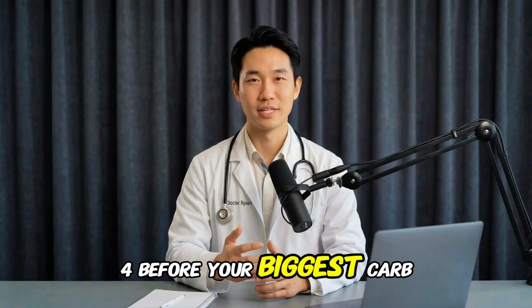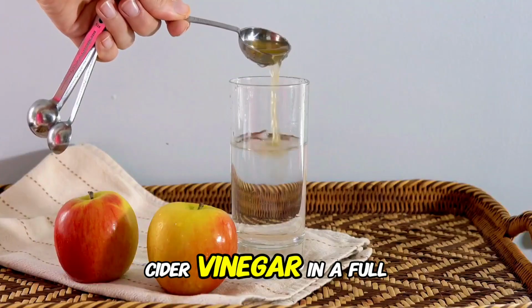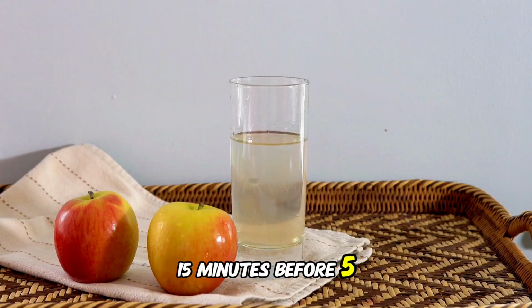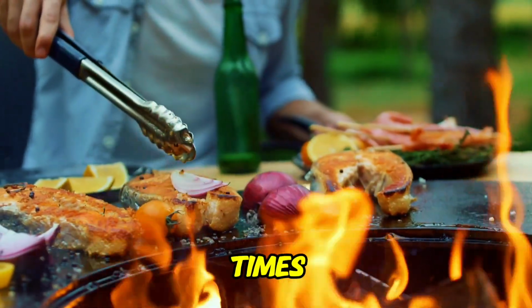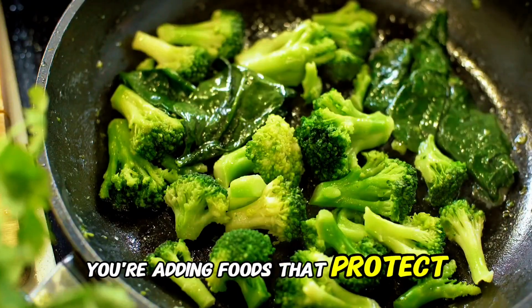3. Buy Ceylon cinnamon and use a 1/4 teaspoon daily in coffee or oatmeal. 4. Before your biggest carb meal tomorrow, take 1 tablespoon of apple cider vinegar in a full glass of water 15 minutes before. 5. This week, swap white rice or potato for lentils at least twice, and eat fatty fish 2 times. Add these gradually over the next 2 weeks. You're not removing foods you love. You're adding foods that protect you.